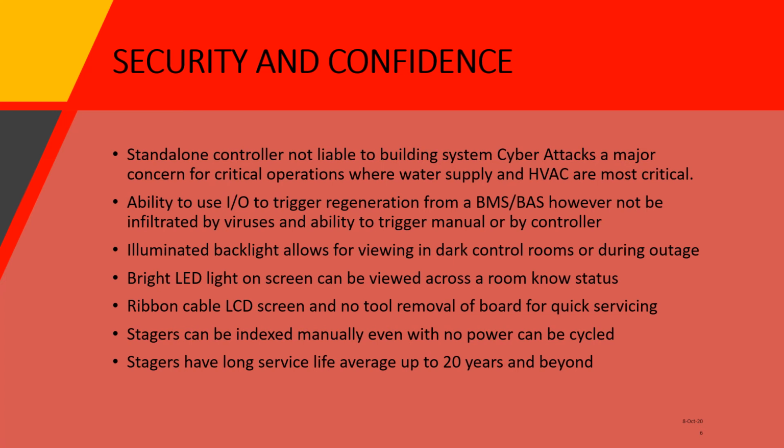main system. The stagers can be indexed manually, even with no power, they can be cycled. So if you lost complete power, as long as you had pressure, either pneumatic or hydraulic, if you were running the stager off of that, you can actually manually index and go through all the cycles and complete a regeneration or backwash.